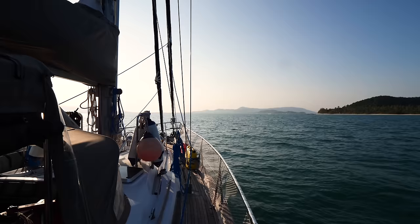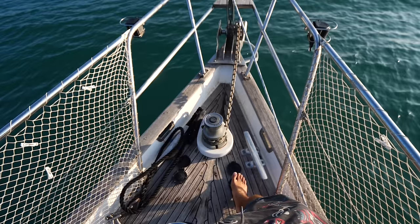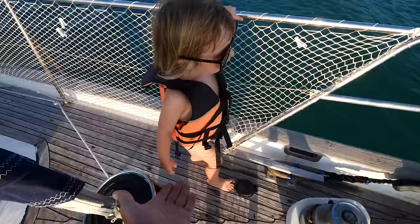But first, we'll get into this anchorage for tonight and tomorrow. Got to get to work and start de-rigging the boat, taking all the sails off and get it ready. Get your safety glasses on? Yeah, and now I've got my glasses on.